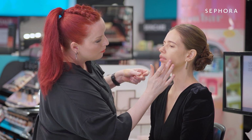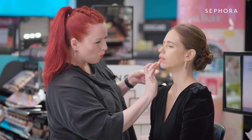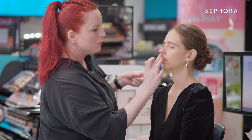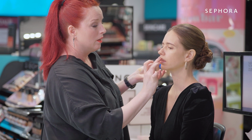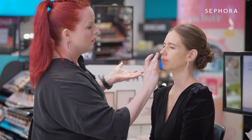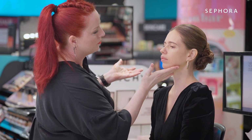And we tend to get a little bit of discoloration or redness sometimes around the outer part of the lips. I generally try to avoid the upper part of the lip. I don't know why, it just always looks a little bit too much. So I'm just using my finger with whatever's left on and patting.